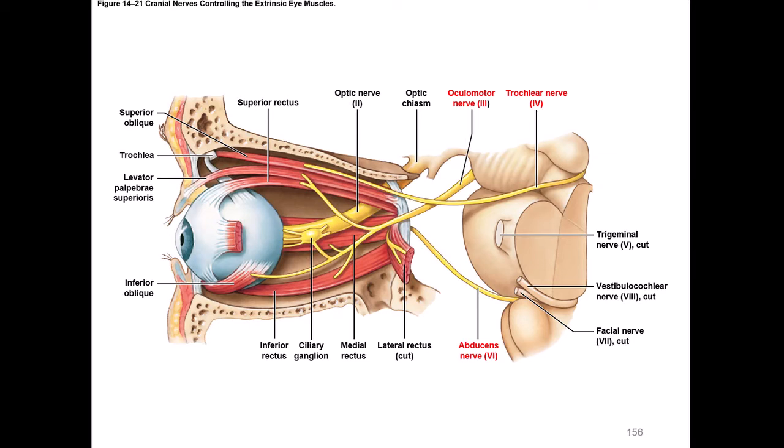Now, cranial nerves 3, 4, and 6 I like to do together. The reason is all three of them go to the muscles that move the eye. Cranial nerve number 3 is known as the oculomotor nerve, and if we follow it down, you'll see it goes to the superior rectus, it's going to go to the medial rectus, it's going to go to the inferior rectus, and it's going to move the eye. The trochlear nerve or cranial nerve number 4, if you follow it here, notice it only goes to one muscle. It goes to the superior oblique muscle.